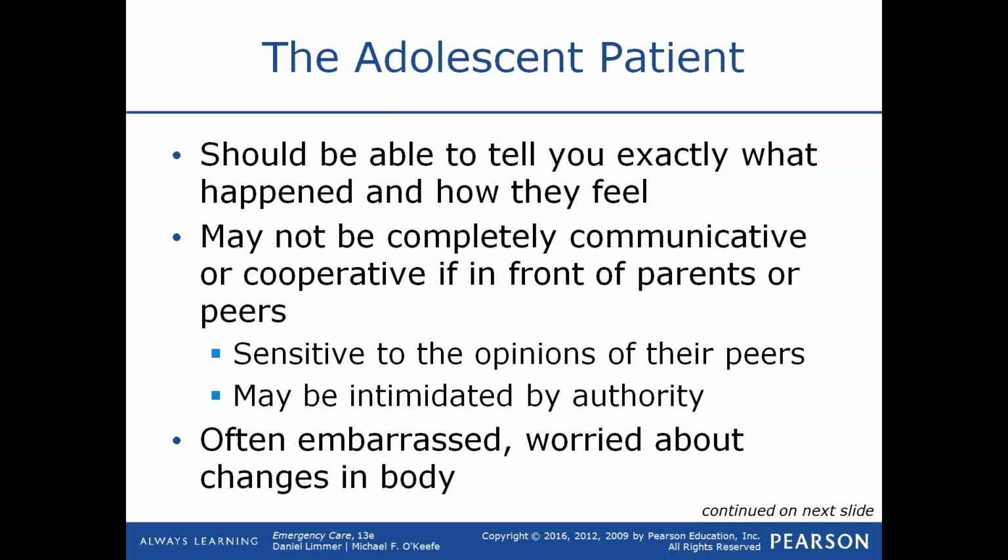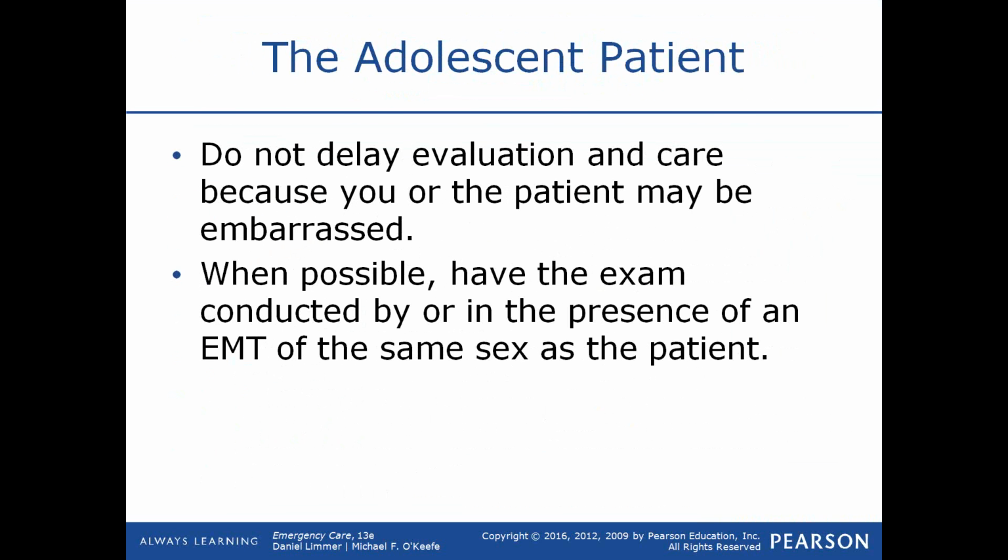The adolescent patient is old enough that they should be able to tell you exactly what happened and how they feel. They may not be completely communicative or cooperative in front of their parents or their peers. They are more sensitive to the opinion of their peers, and certainly they may be intimidated by their parents. They may be embarrassed or worried about what has happened to their body. They may see cuts and broken bones as being gross deformities that may make them hideous when they heal. So they have those kinds of genuine concerns about body image.